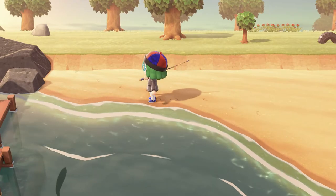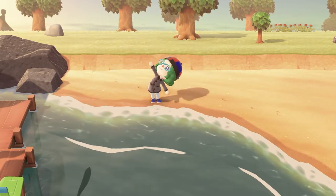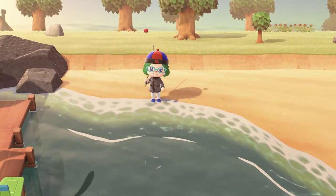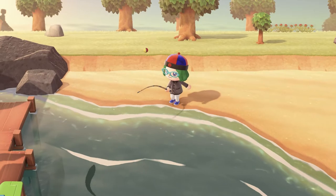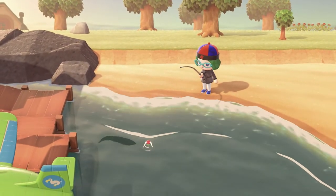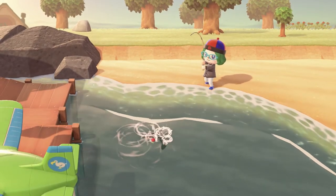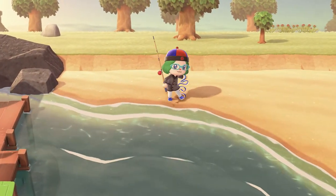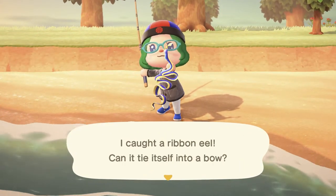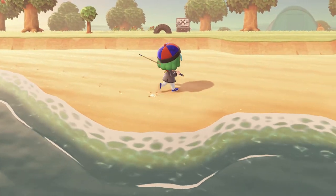Ooh, hang on, what is that? I do need my fishing, I'll bring it back. Is that like an eel or something? Oh, I think it is. Yes! I caught a ribbon eel. Can it tie itself into a bow? I mean, that would be impressive.